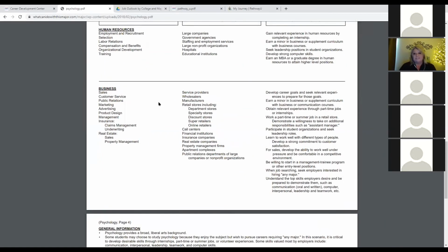But it's different if you look at it in the viewpoint of having a bachelor's degree. So don't just say, oh, well, sales is working at, let's say, Target as a cashier. That indeed is somewhat of a sales, but that's not necessarily what sales means with a bachelor's degree. So really keep an open mind when looking at these.